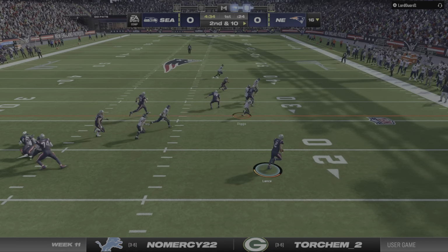Seems as if the passing attack's starting to heat up a little bit here in the second quarter. You can sense and you can see the momentum because now they're reading their patterns downfield. They're understanding the coverages, and they're finding the open holes in the defense.